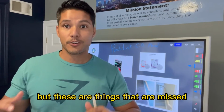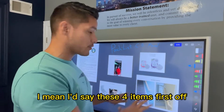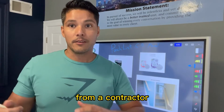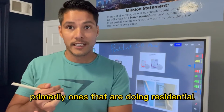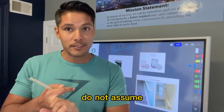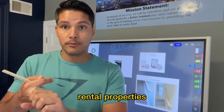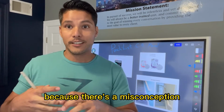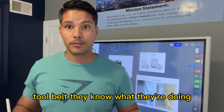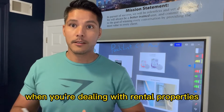But these are things that are missed. I'd say the 4 items I'm going to go over first are going to be missed by a contractor, primarily ones that are doing residential. They're not accustomed to rental COs. Do not assume every contractor is used to doing rental properties, because there's a misconception. You hire a contractor, tool belt, they know what they're doing, but there are different things when you're dealing with rental properties. So double check with them.